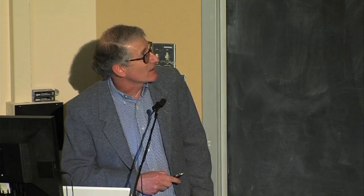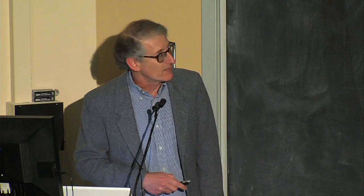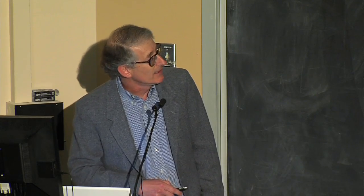And then these cells that are in the tissues waiting for an infection to come along, when they find one, they call out for help from their friends, which are circulating around in the bloodstream. And they come in sort of two flavors. The phagocytes are good at eating things, and the granulocytes are good at killing things. You saw some movies of neutrophils last week. Neutrophils, monocytes, and eosinophils would be the three types of cells in this category, circulating around in the blood waiting for an infection, and then they're going to go into the infected tissue and help get rid of that infection.